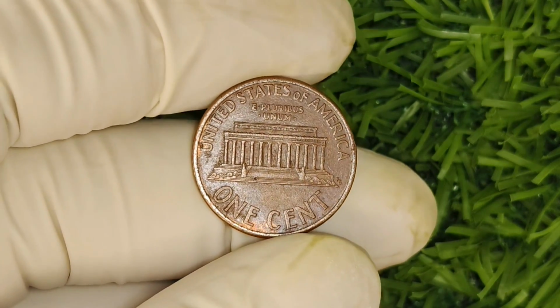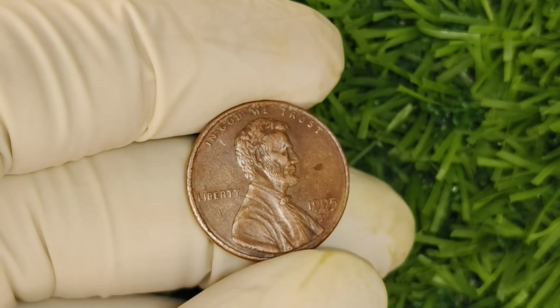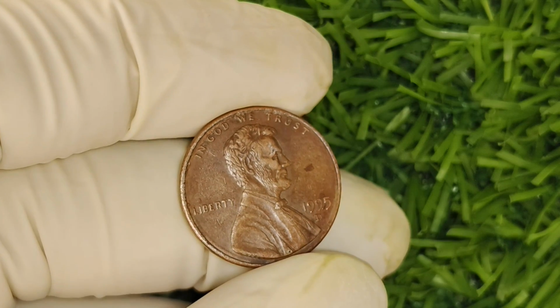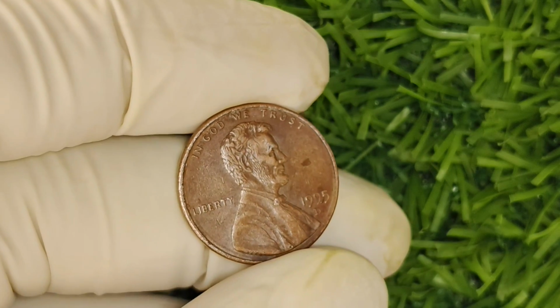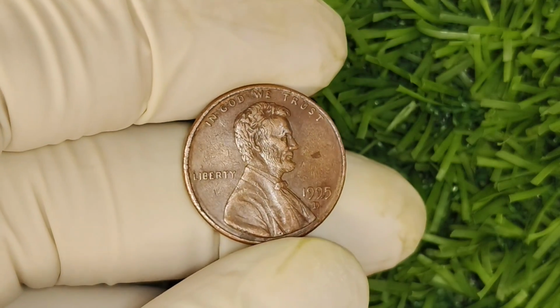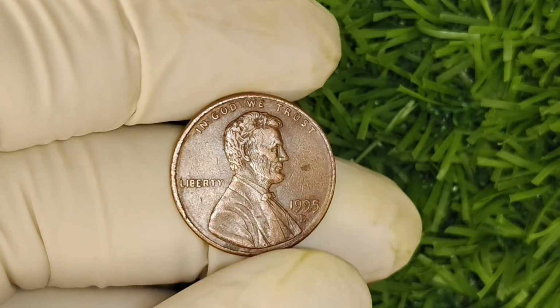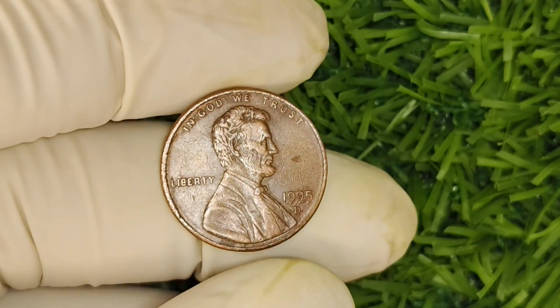A 1995 D penny graded MS68 red basically means it's in drop-dead gorgeous condition with no ugly spots, no scratches, and the red means it kept that fresh coppery shine like it just got its glow up from a spa day. Only a handful of these pennies have survived in this top-tier condition, and that's what makes them so insanely valuable. They are unicorns among coins.